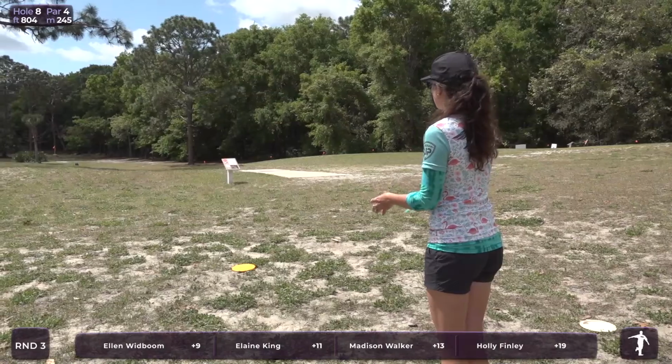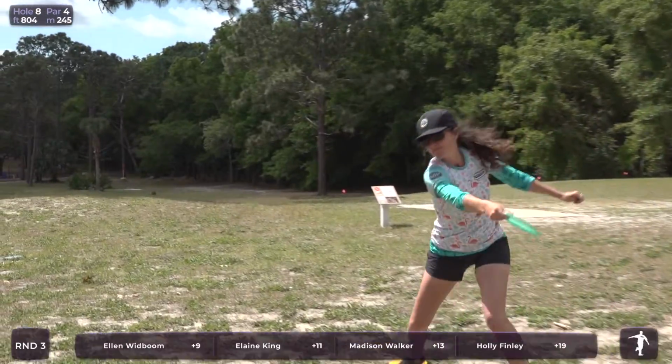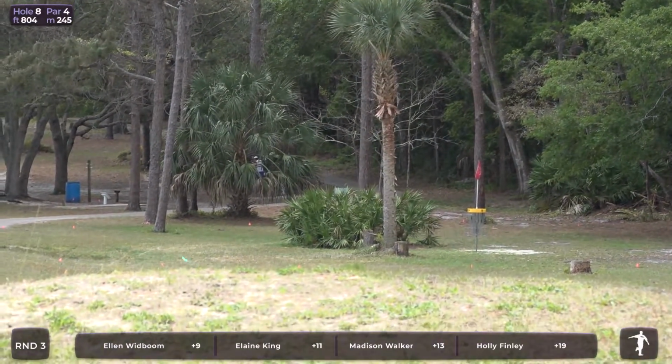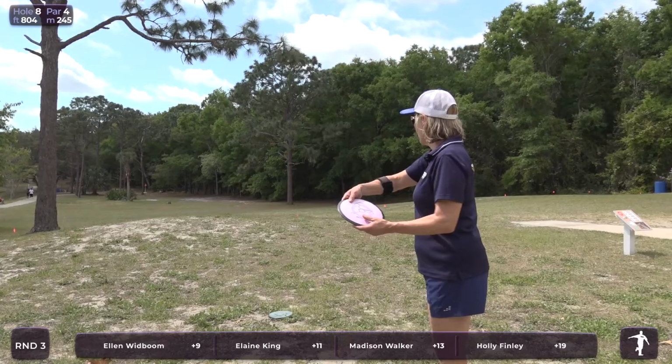And is that out of bounds, just short of the island? I shorted it. It's such a tough distance to gauge with the wind and it being downhill. Come on. And that stays. That's in.